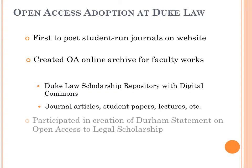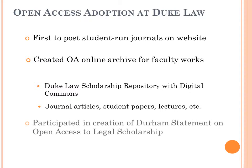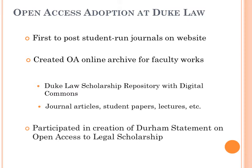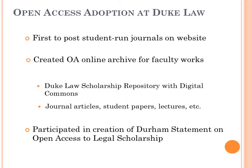In 2005, the Duke Law Library director met with several other directors and created and signed the Durham Statement on Open Access to Legal Scholarship. That statement called for law schools to publish all journals electronically in a free, stable format.